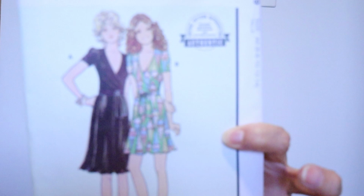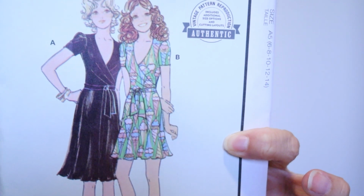This one is also a re-release 70s pattern. It's McCall's 8379, and it's a really nice wrap dress, very DVF, and I think that'll be really fun to work with.